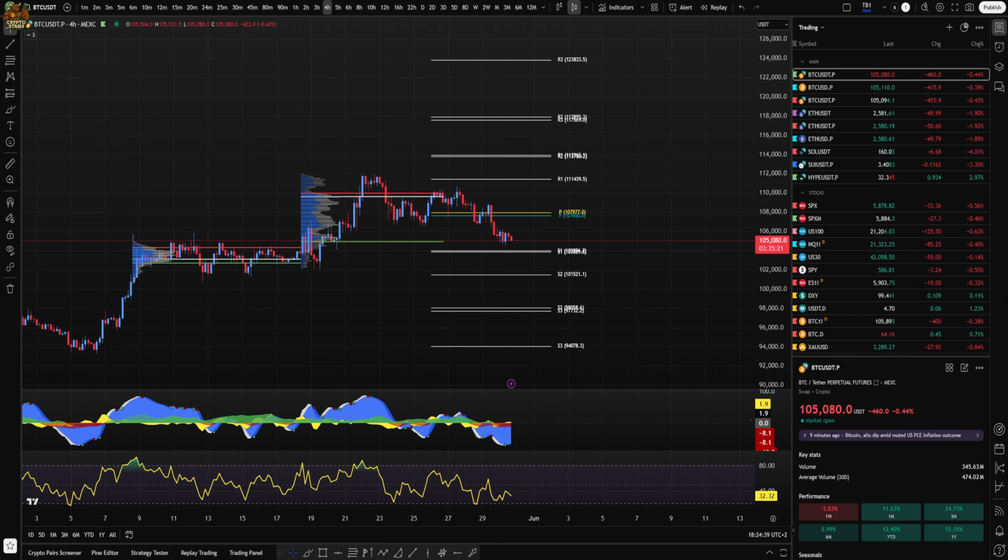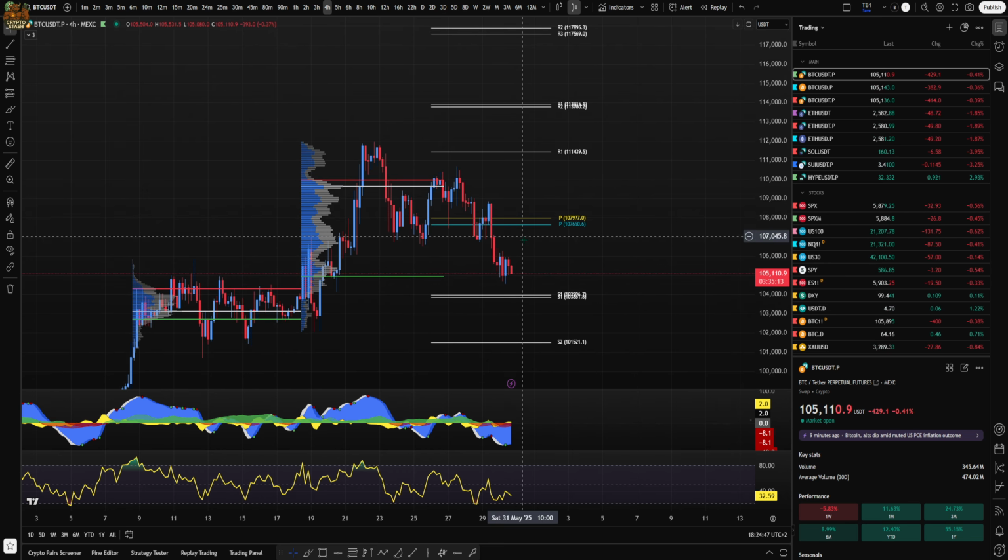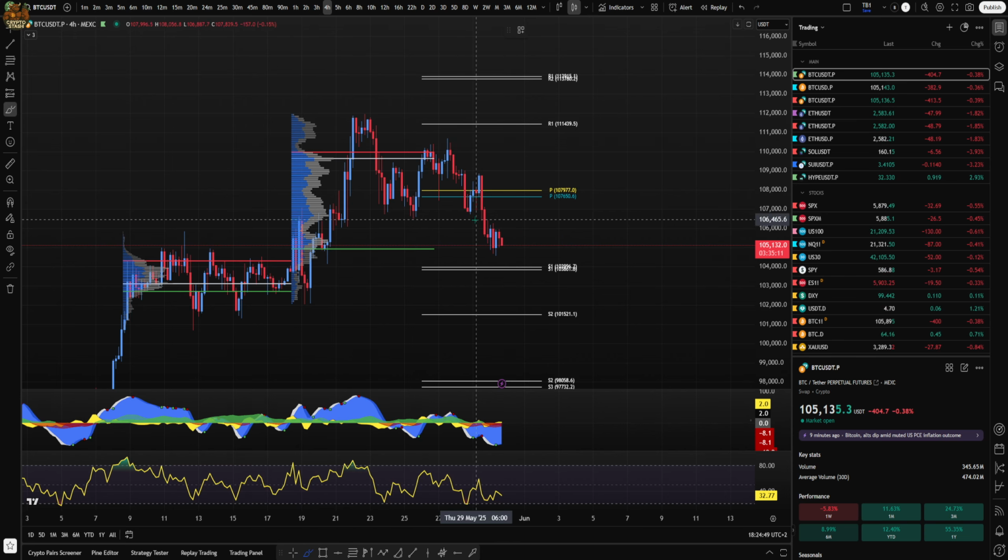It is currently Friday, so today is the last day of the trading week for the traditional markets, and Bitcoin is actually having a dump right now. As you can see, yesterday, as I was saying, it's possible that we get down to our value area low, which is exactly what is happening right now.